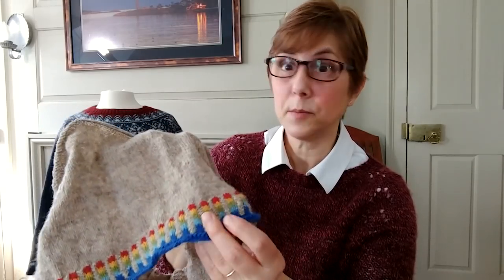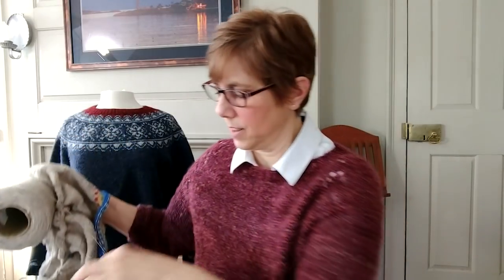But it's really beautiful. I'm having a really good time with this, even though it is just knitting in the round. Because sometimes you just need that. You just need to be able to sit down and knit, and this is a perfect project for that. Let me put it back in the bag here so it doesn't make a mess.